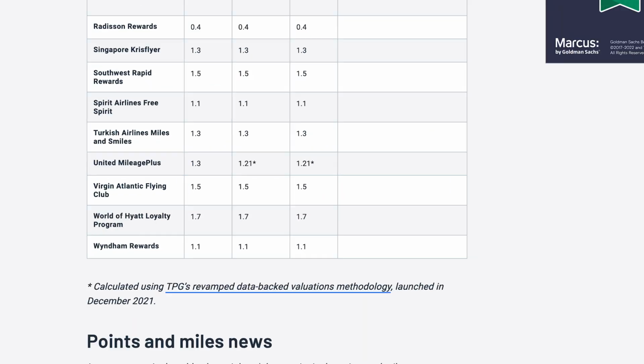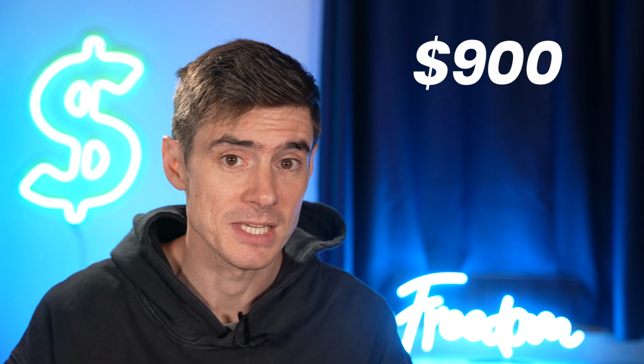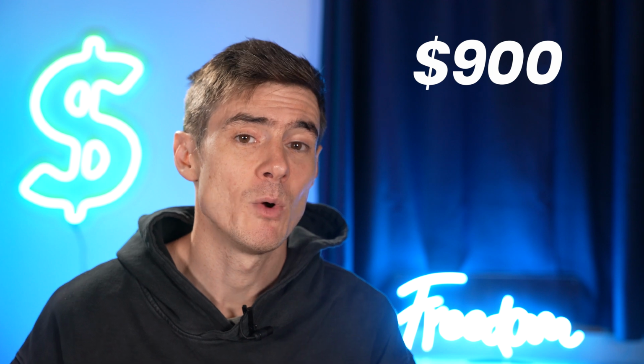It's basically on anything. Now, to give you the value of the bonus, The Points Guy values United miles at 1.21 cents per mile. Let's just use 1.2 for easy math. So if you just got the first half of the bonus because you didn't have enough spending to get the second half, that would be $900 in value for that 75,000 United miles. If you got both halves of the bonus, it would be $1,800 in value total.